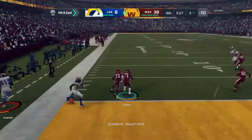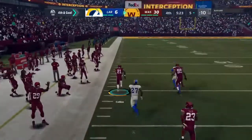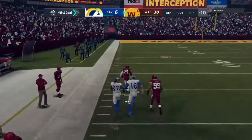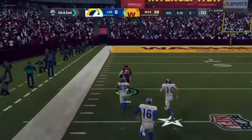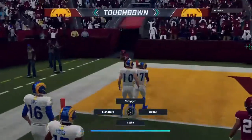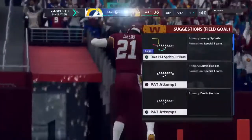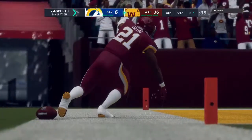And that's going to be intercepted. Landon Collins, the Pro Bowl safety. And now nothing but green ahead of him. The 20. And he will bring this one back. It is a pick 6 for a Washington touchdown. Touchdown, Washington. That's the story of the game.